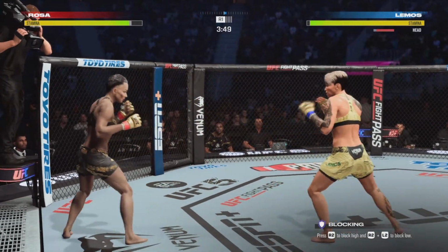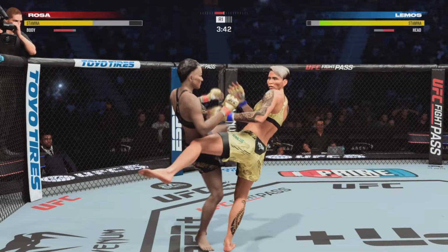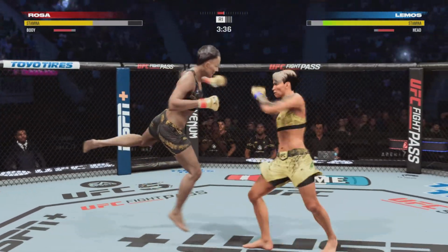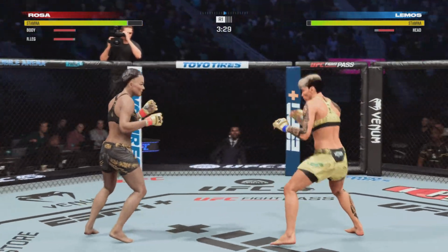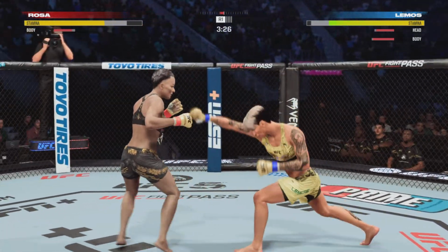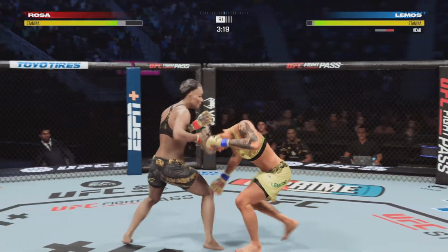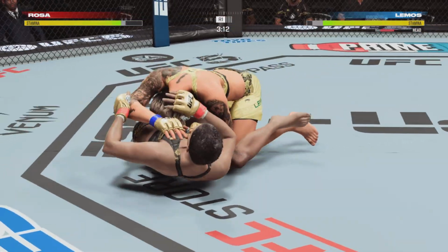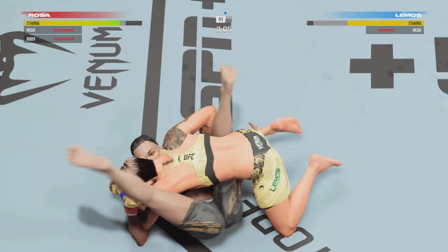Oh, nice head kick. Oh, nice. Oh, Superman punch. Oh, nice punishing kick to the body. Oh, massive right hand. Another big takedown. Great defense from her back.